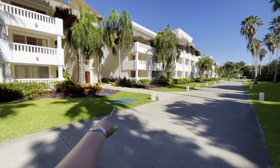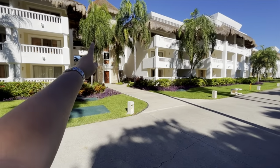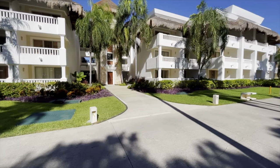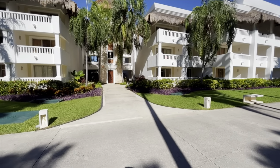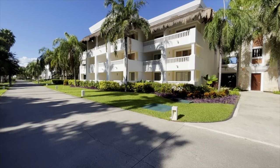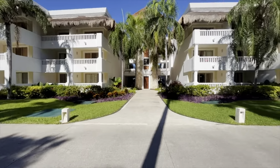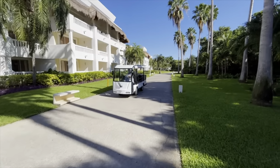See here, there's one entranceway to some rooms, and then there's a stairway in the center there where you can go in. And I believe there's another elevator somewhere along here. I don't remember where exactly. Hola.